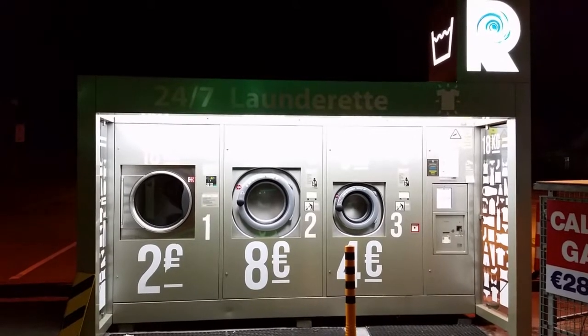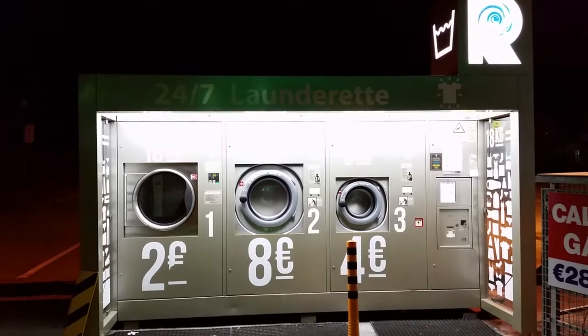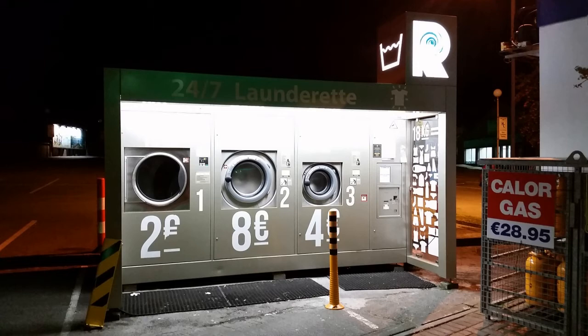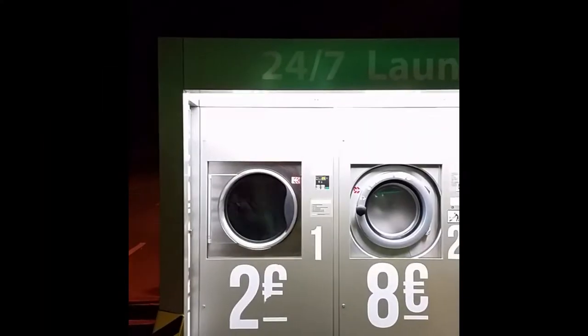One thing we should straighten out first is our vocabulary. Just so you know, the word launderette is used where we might normally throw around the word laundromat. That being said, the Revolution Wash and Dry self-service facility is located on the grounds of a Top fueling station next to Horan Center, not far from the town's main bus and rail stations. I can't say that I've ever seen anything quite like it before.